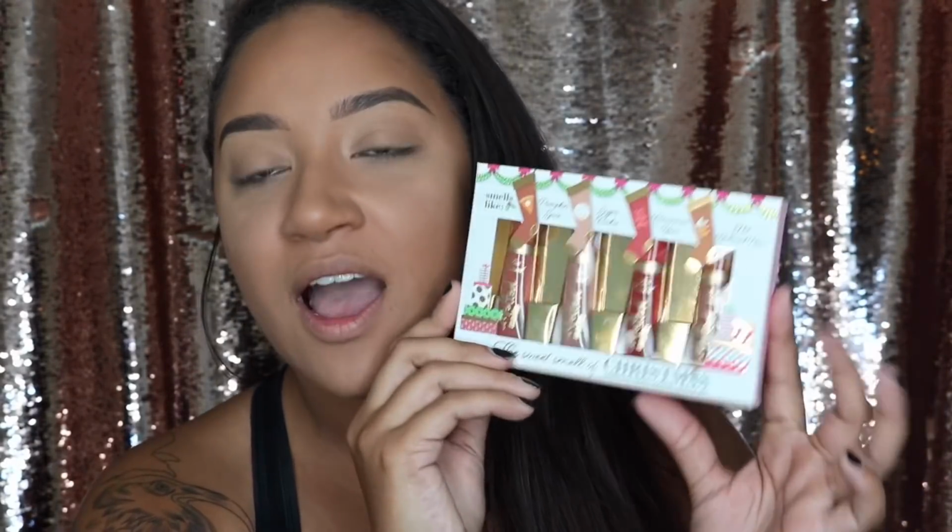So on that note, we are going to go over a couple products from Too Faced that have just come out. I'm super excited about it. I saw it and thought it was the cutest freaking thing on the planet. I'm going to be going over the Too Faced Gingerbread Spice Eyeshadow Palette, which is super cute. I also got my hands on the Too Faced The Sweet Smell of Christmas, the mini liquid lipsticks that we're gonna try out.